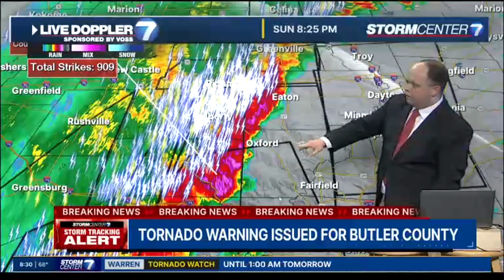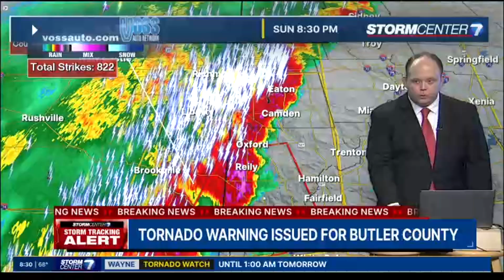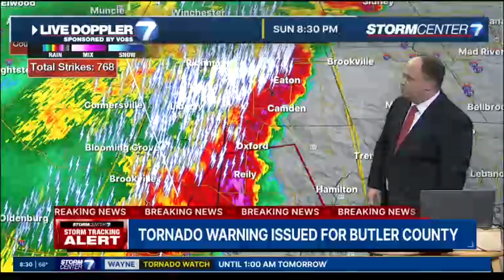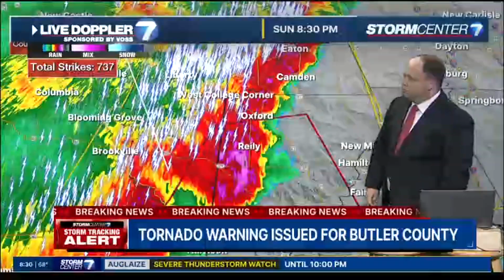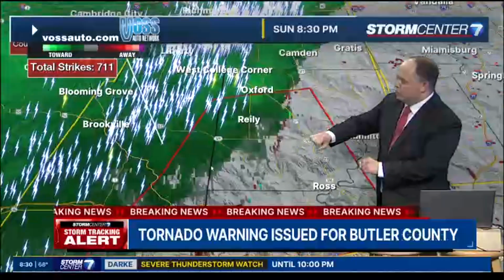This is coming. Yeah, go ahead, Ryan. One of the sky warners did report that there is a funnel cloud southwest of Oxford. So they're unsure of the exact location, but there definitely is some rotation in the storm. Whether or not that's hitting the ground, still up in the air. Okay. Yeah, so let's zoom right in, and we'll go ahead and stop the radar here, too.